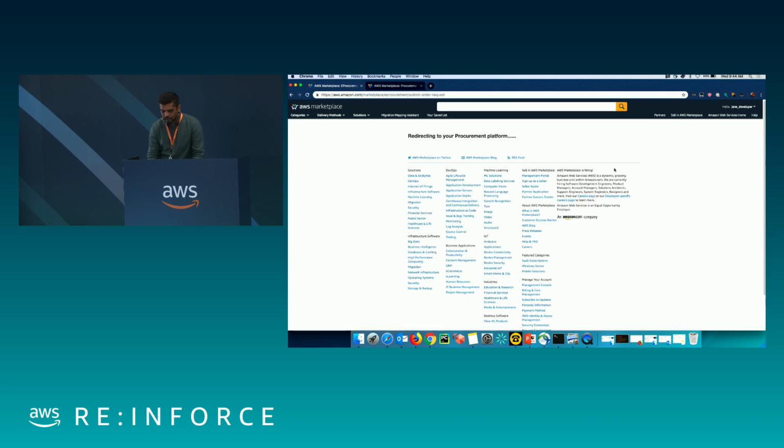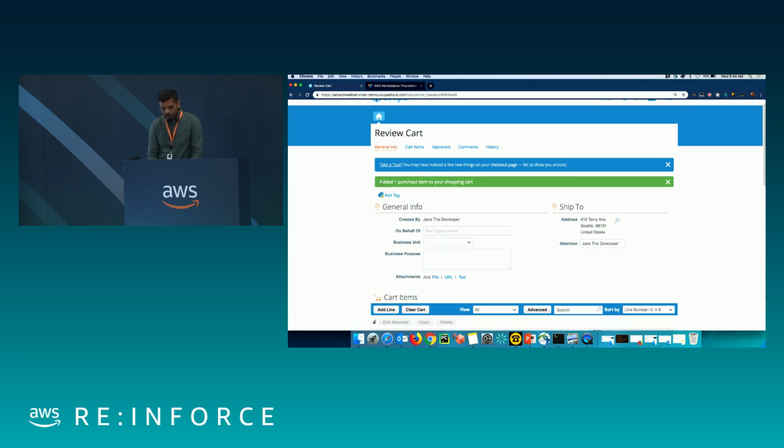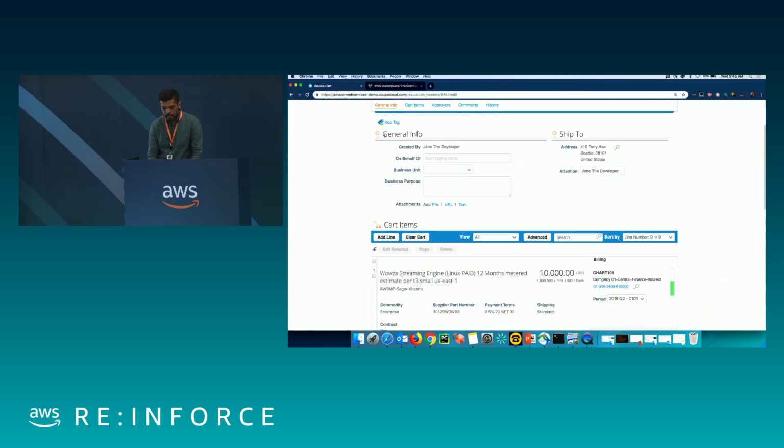All right. At this point, she's redirected back to her procurement platform, which is Coupa. You can see that this has added one punch-out item in her shopping cart. This is very simple to understand. She goes in and adds the general information, and in the business purpose says, for my video streaming application development. I can clearly speak faster than I type.